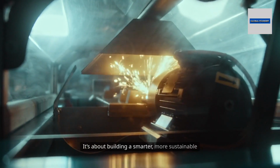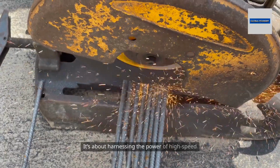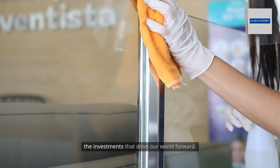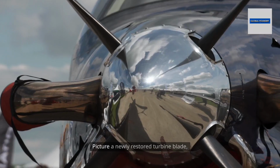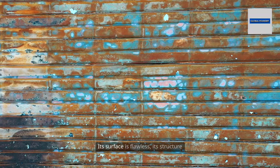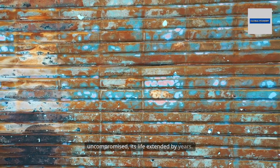It's about building a smarter, more sustainable future for manufacturing and maintenance. It's about harnessing the power of high-speed impact to create lasting solutions, protecting the investments that drive our world forward. Picture a newly restored turbine blade gleaming under inspection lights. Its surface is flawless, its structure uncompromised, its life extended by years.